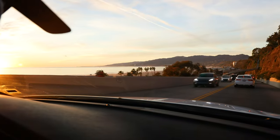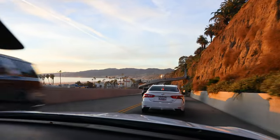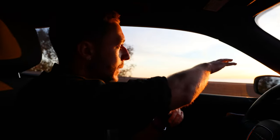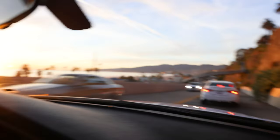Pretty good spot. If you've ever played Grand Theft Auto 5, you will know exactly where we are and exactly where this road is. I navigated to this road in Santa Monica from my GTA 5 knowledge. But this might be the most beautiful spot in California, aside from Monterey. But this is, I mean, oh my God. The mountain ranges, the beach, the palms, the sun setting.